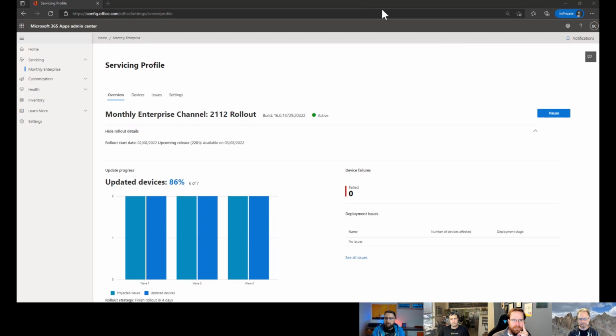Kind of related to, can I stage or define the rings? We are also working on a feature that you can exclude devices. So it's a difference between saying, I want to have my finance department always on the last ring, but maybe I don't want to have my manager on any automated deployment ring. And so that's also a feature we're currently working on, that you can completely exclude devices from a servicing profile.